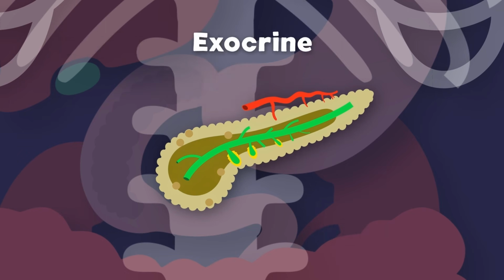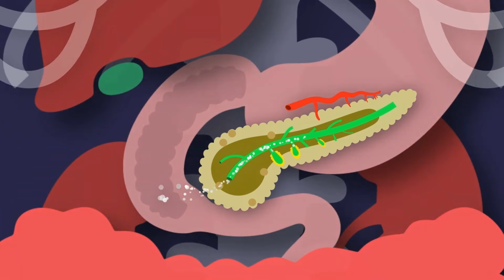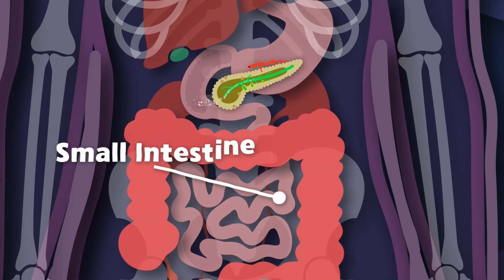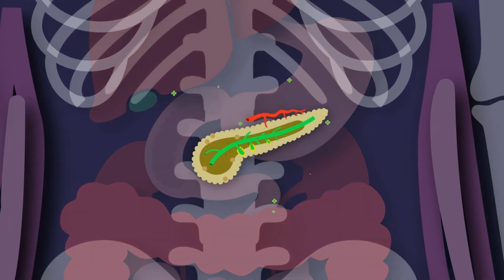Now the exocrine system produces digestive enzymes through the pancreatic duct to the duodenum line. The job of the enzymes is to help digest all your food, so it's easily absorbed by the small intestine in you. So take care of your pancreas so it continues to work well, so your food keeps digesting and sends glucose to fuel your cells.